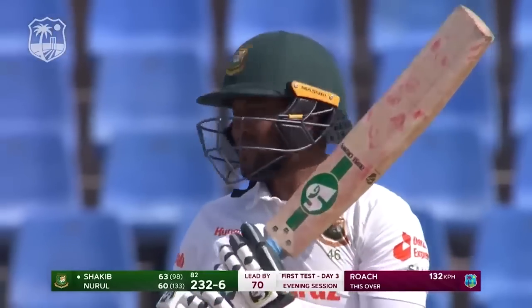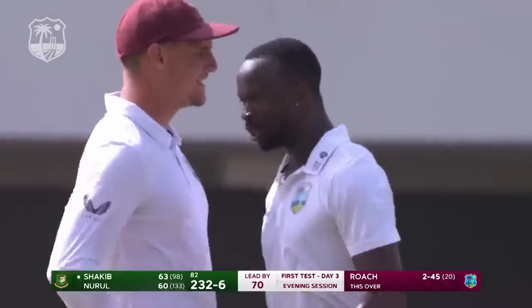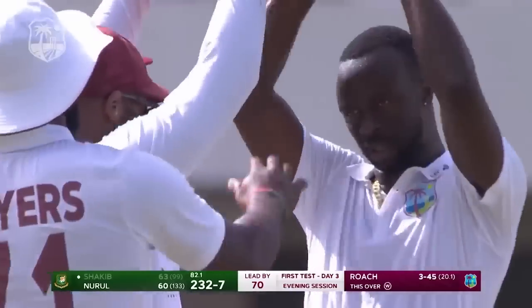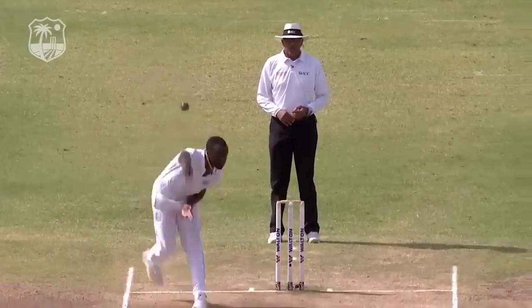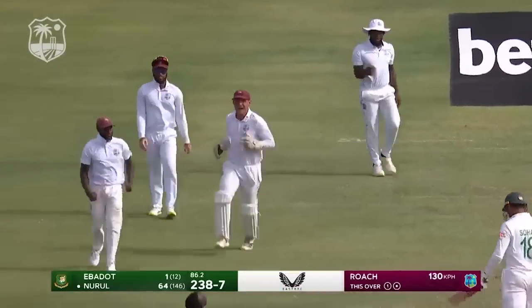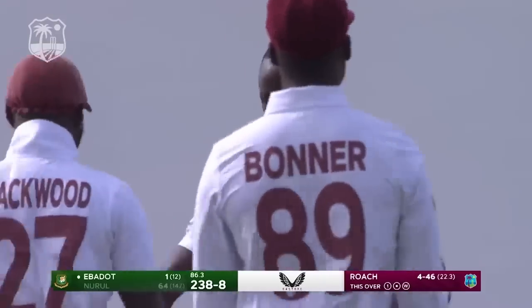And he gets it. Straight to the captain. And it's Kemar Roach doing the job once again for the West Indies. This second new ball was bound to create opportunities. Once more, what a performance from him.